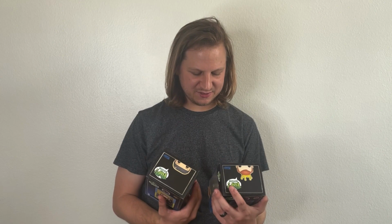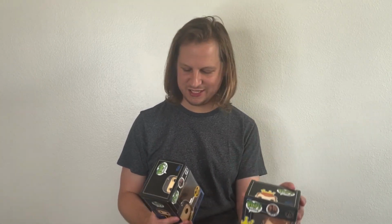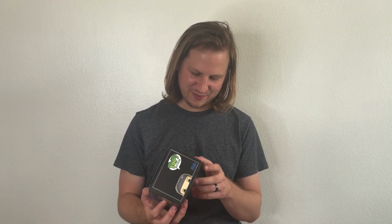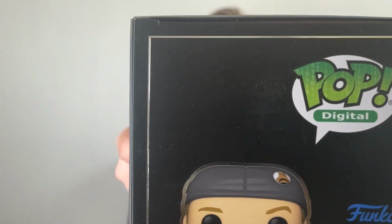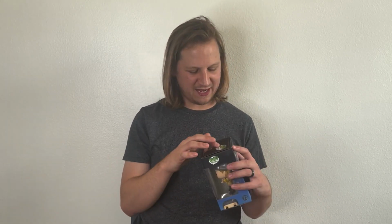Now having both of these completely out of the package, it looks like the Freddy came in pretty good condition. But unfortunately, I did notice Jay did take a little bit of damage on the top. There's a little bit of a crease. I'm not sure if you can see that. So it's a little bit of a bummer, but overall the pop is in pretty good condition. And this is for my personal collection. I'm not looking to sell these or anything, so I don't really care too much if it has that little ding. I just would like to see maybe Funko or Drop do something a little bit better for these pops.